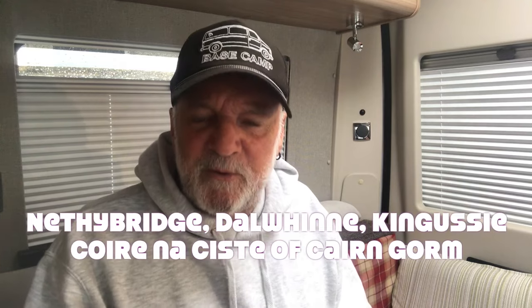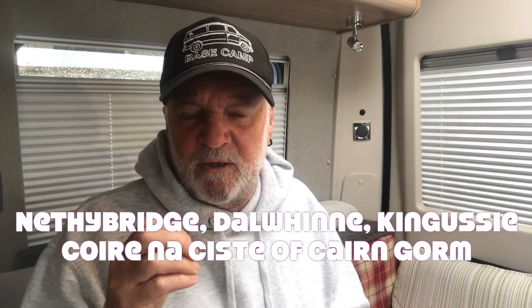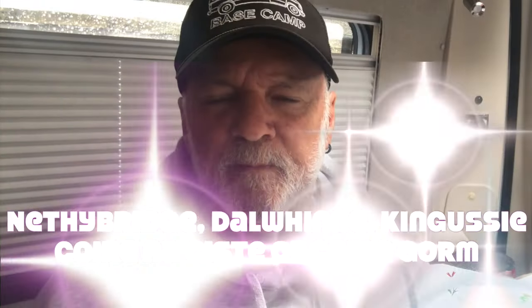Now, unfortunately, there are at least four aire-type sites in various stages of development in the National Park at the moment. And when these are completed and open up, we'll add them to new printings of the map. So keep your eye on the website, which I'll add down below at the end here. The prospective areas within the National Park are in Nethybridge, Dalwhinnie, Kingussie and Coire na Ciste on Cairngorm. Okay, that's the headline news.